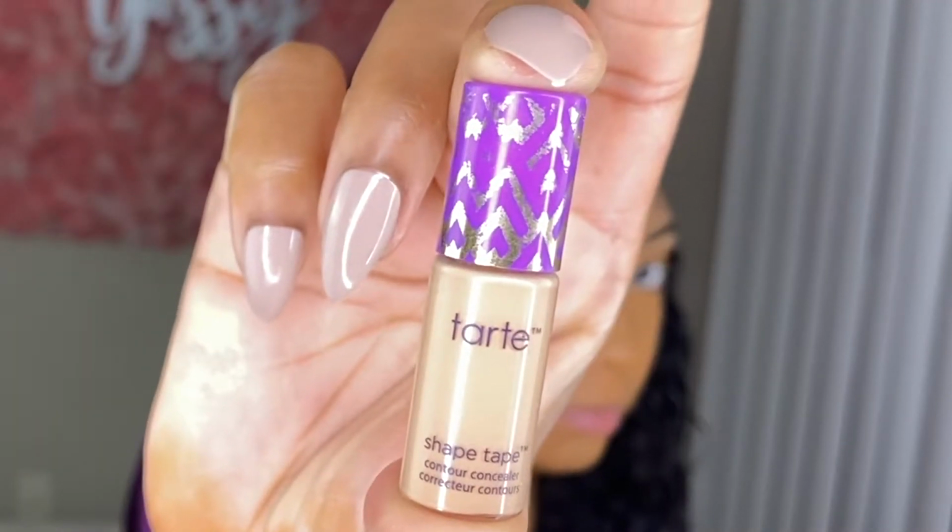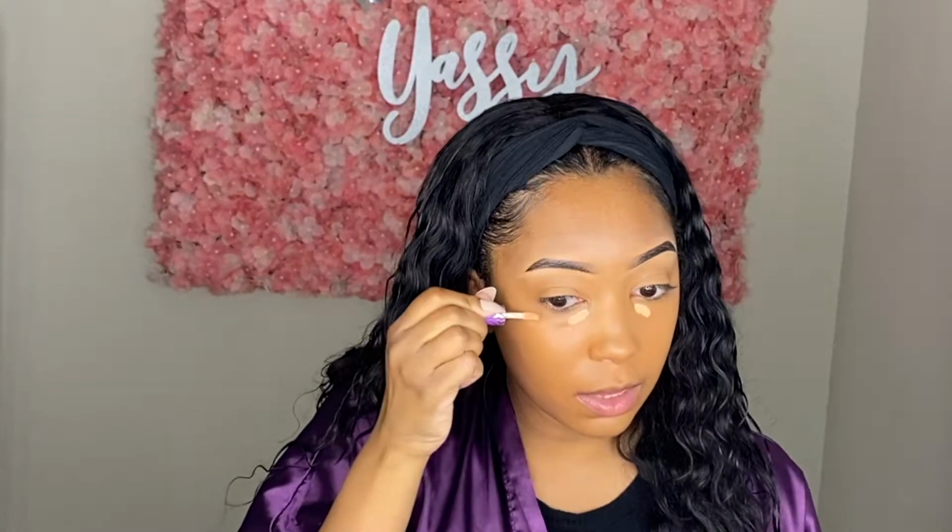Okay, so next for concealer, I absolutely love the Tarte Shape Tape Concealer. For concealer, I used to just smear it all under my eye, I used to put a lot on, but nowadays I just dab it like that, and then I put a line down the bridge of my nose, here and here. And that's pretty much all I do for the concealer. So after that's done, I basically blend it out with a brush.